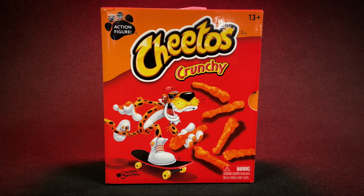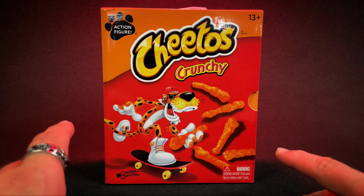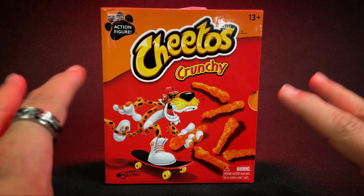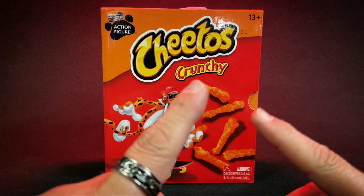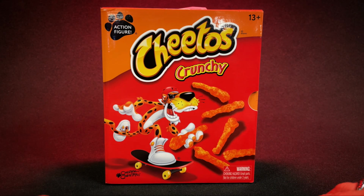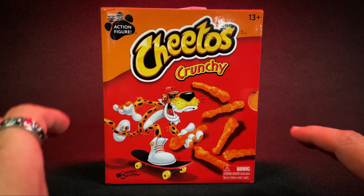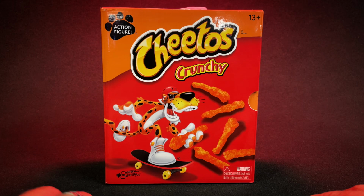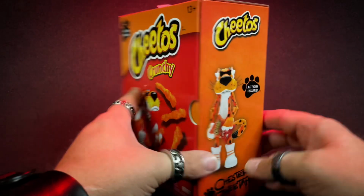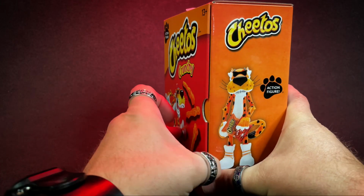Gotta make sure I get all the Cheeto dust off my fingers before I play around with this figure. I'm so excited for this one today. The only way I could be more excited is if this was the Tony the Tiger figure that's coming shortly from Jada. I cannot wait for that one. But when I saw this one, I was like, get the heck out of here. Did they really make a Chester the Cheetah figure? And at first I was like, why? But then once I saw it, I was like, well, duh. That's why. This looks to be a phenomenal figure.